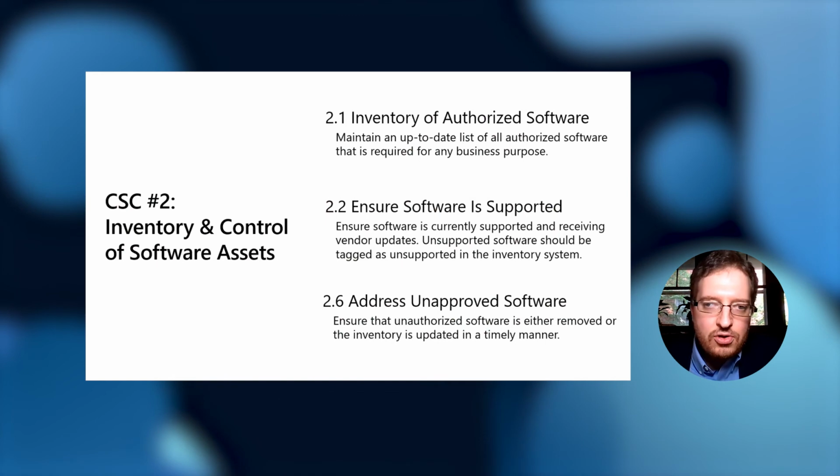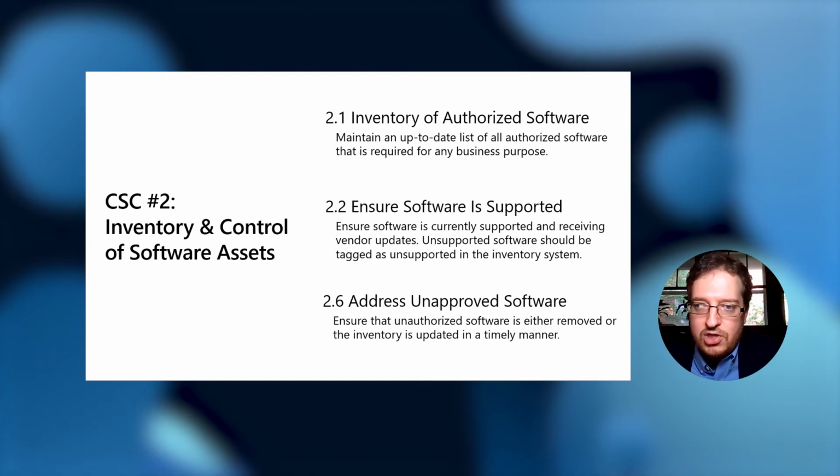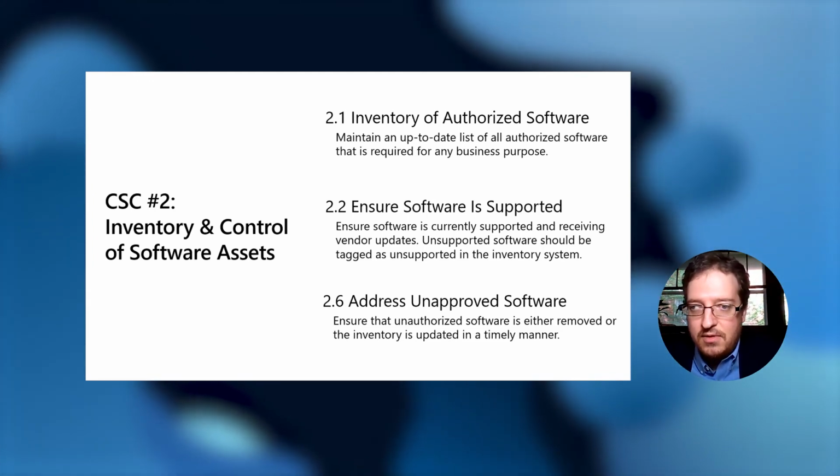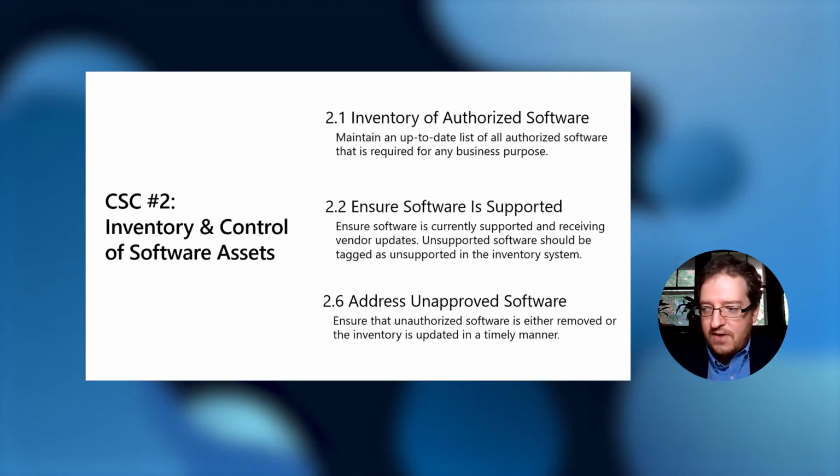Moving on to critical security control number 2, inventory and control of software assets. Here they have 3 different things we're being asked to achieve. 1, having an inventory of authorized software. 2, making sure that software is supported with security updates. And last, having a way to address unapproved software.